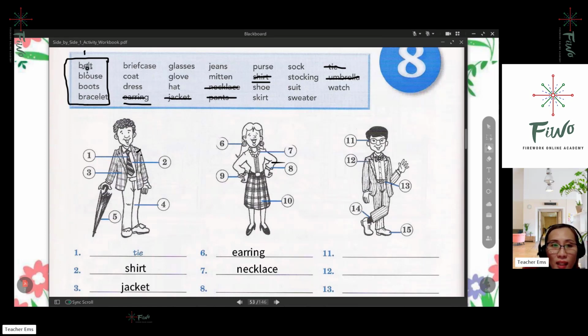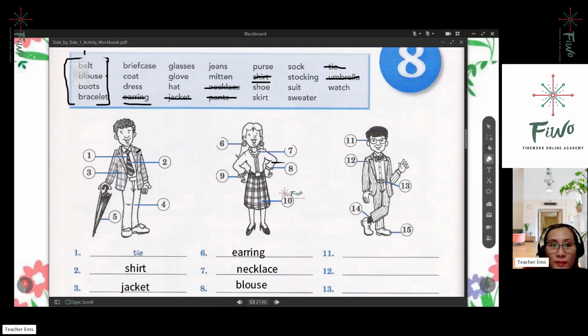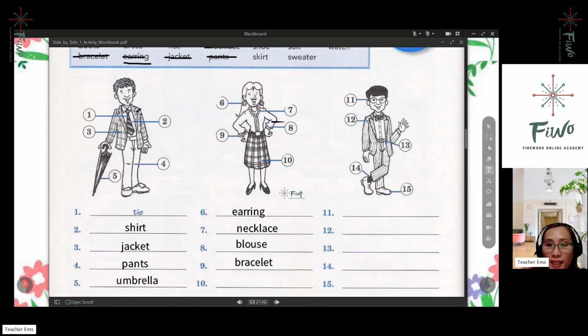Number 8. Is it belt, blouse, boots, bracelet? It's a blouse. Okay. Number 9. What's this accessory here? Bracelet. Again, bracelet. Number 10.